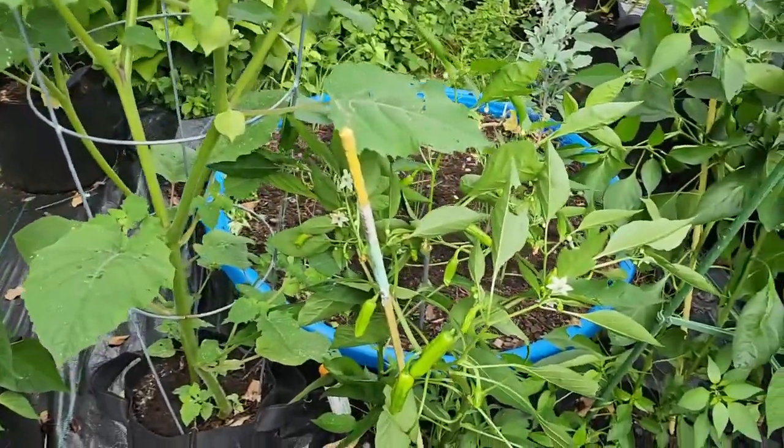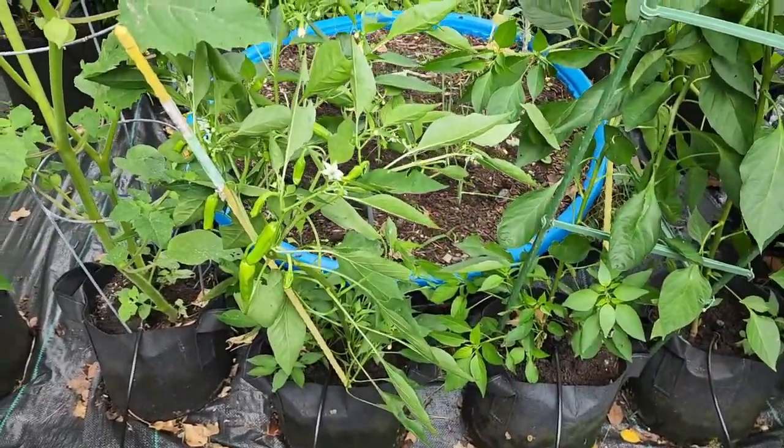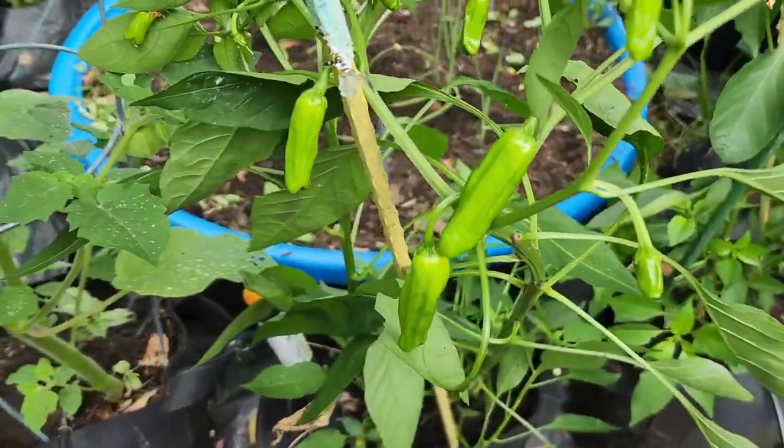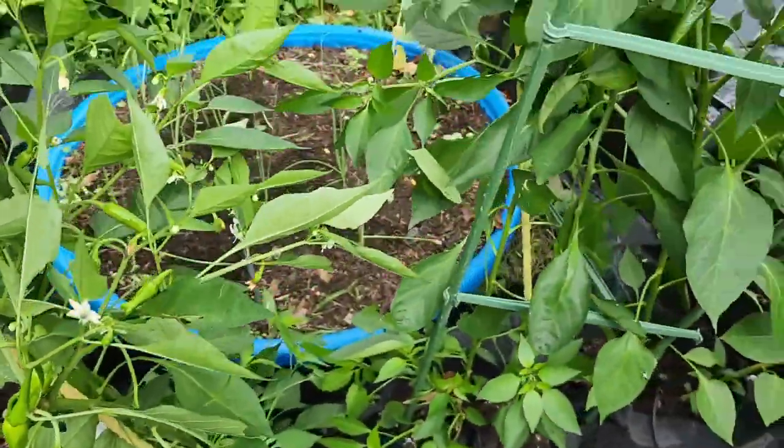Next door to that, we have 2 bags of shishito peppers. So these 2 right here are shishito peppers. You can see we already have fruit set. I need to come harvest these because some of them are getting pretty large and in charge.